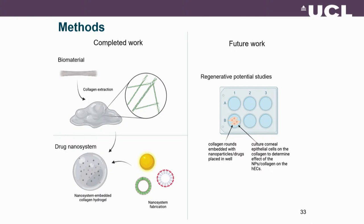The second stage is the drug nanosystem. So we make two drug nanosystems. The first one is an antiviral. The second one is an antifungal. And with this, we target the two most common types of eye infections that we see in the clinic, which are herpes infections and the candida infection. So this is kind of the personalization here. We have these patients who are susceptible to infection, and we are preventing it from happening in the first place by embedding the cornea with these drug systems.